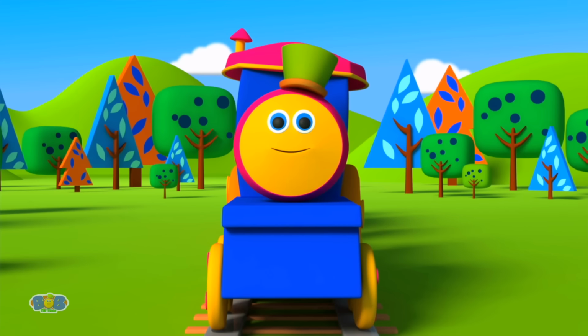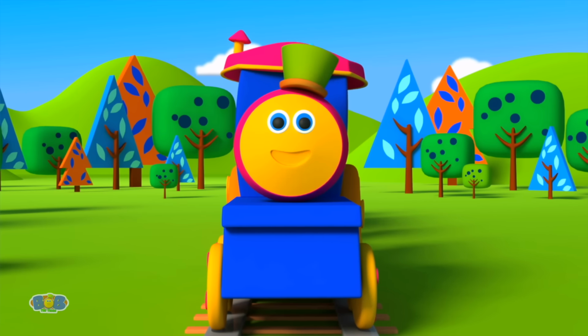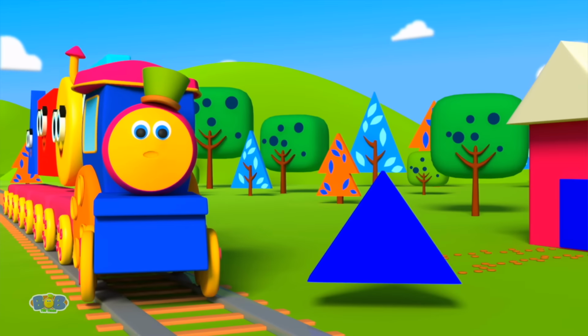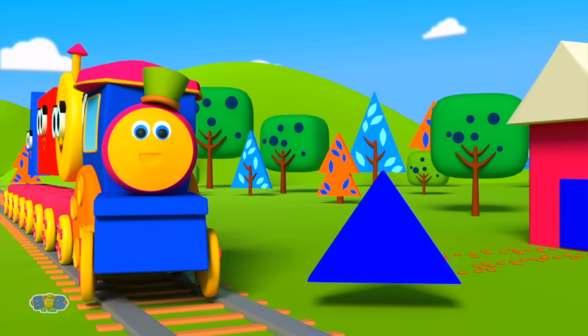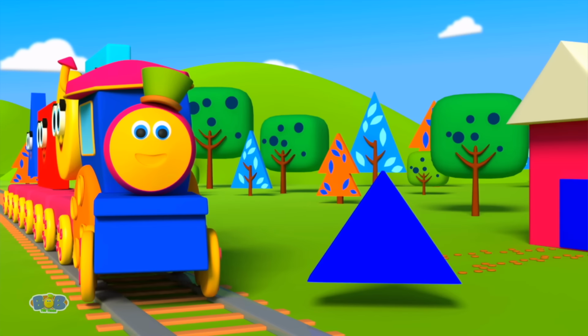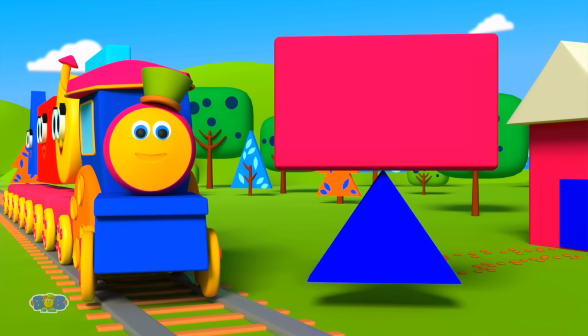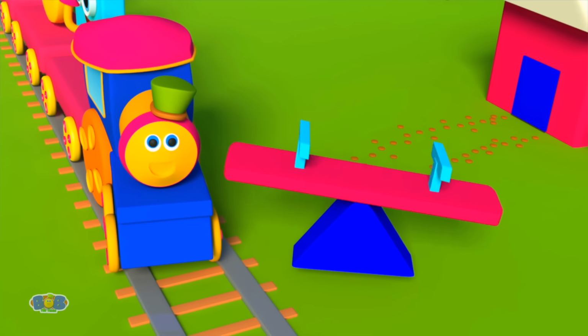Kids, now let's build something more. How about a pretty little seesaw? Yes, on a seesaw we can play all day. Okay, which shape should we start with now? A triangle will be perfect for our seesaw. Now we need a shape with two sides short and two sides long. Yes, let's build a rectangle along. Now let's gently place it down. Look, we have made a seesaw on our own.